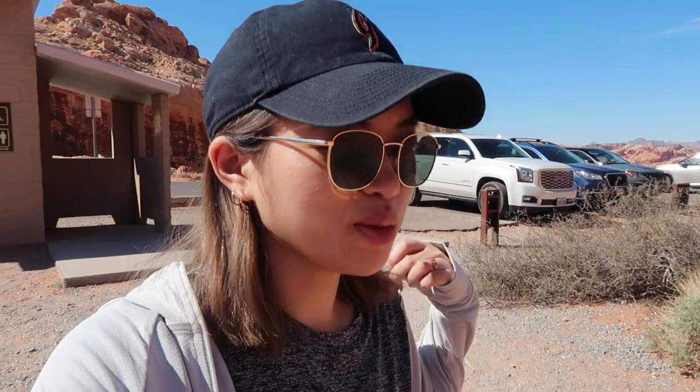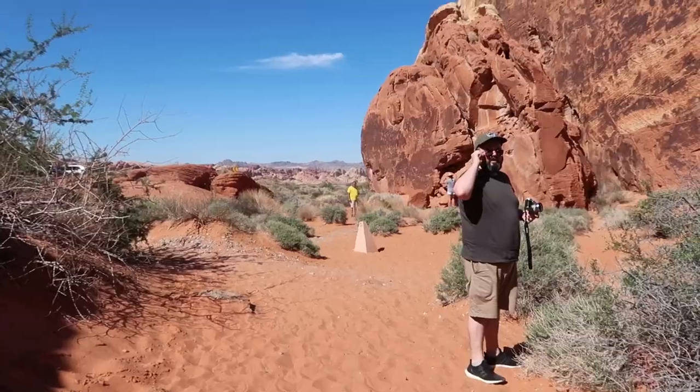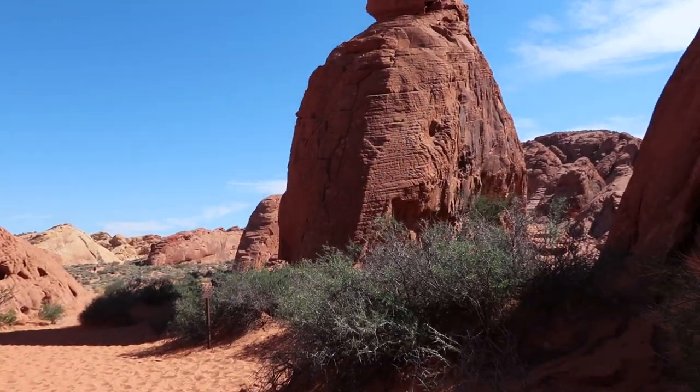We're at Rainbow Vista. It's a 1 mile walk. This is approximately 40 minutes. I don't think we'll do the whole thing though. We'll just walk out a little bit on it and see what we can see. This is as far in as we'll go. It was about a 30 meter walk.